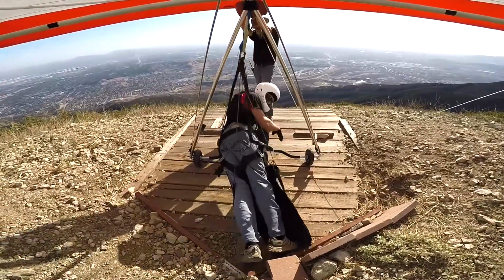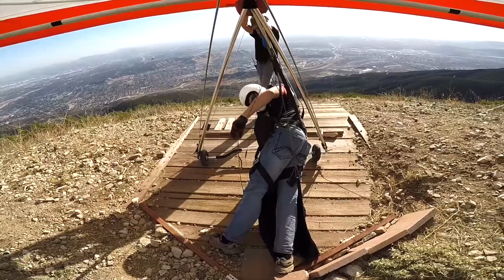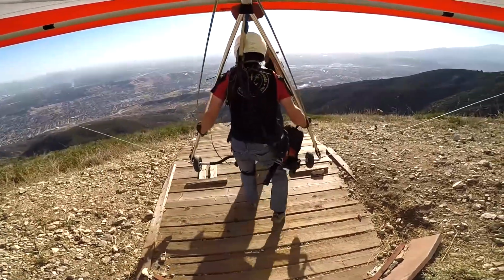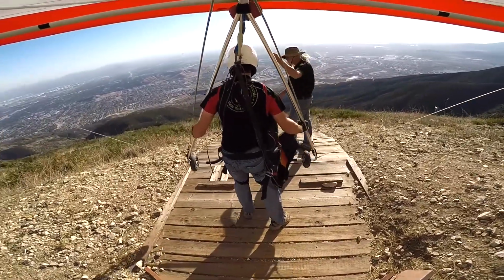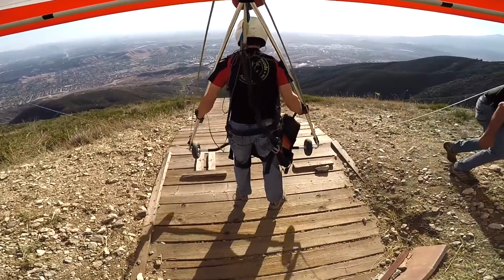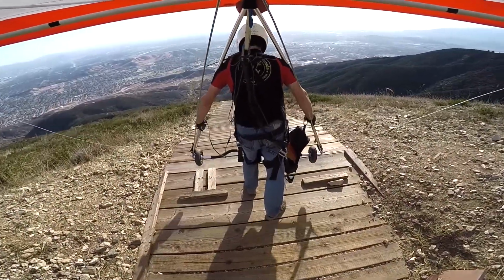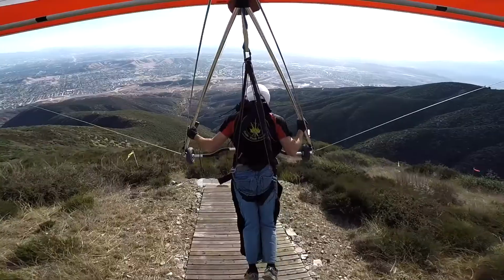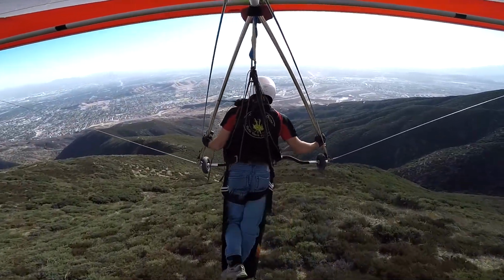Here's a standard traditional hang check. Tim's assistance holding my nose down. Once I'm securely hooked in, take a moment to handle for the wind. And here we go. Nice long strides down the ramp, and I'm airborne.